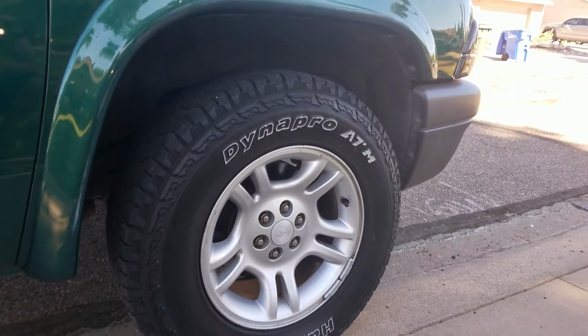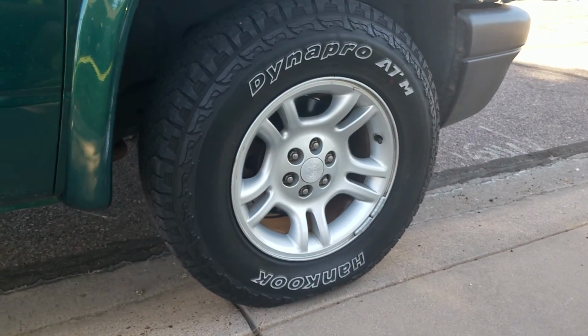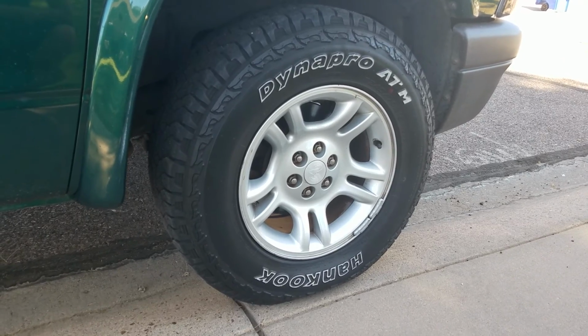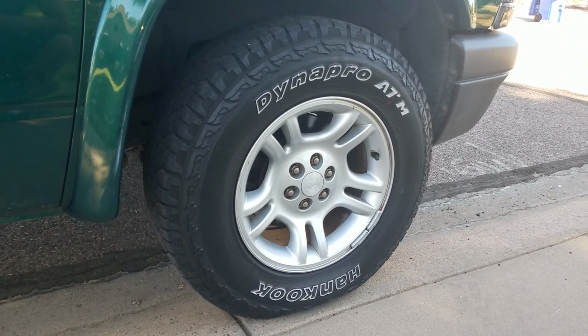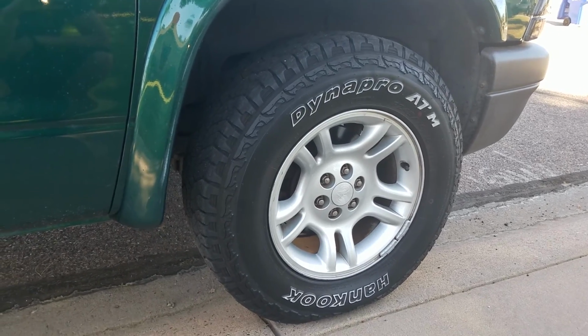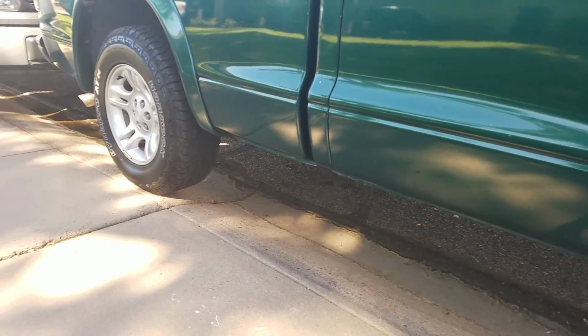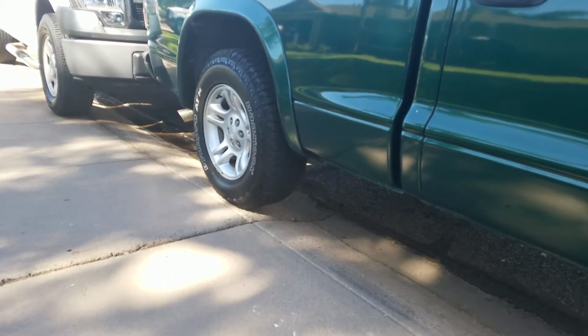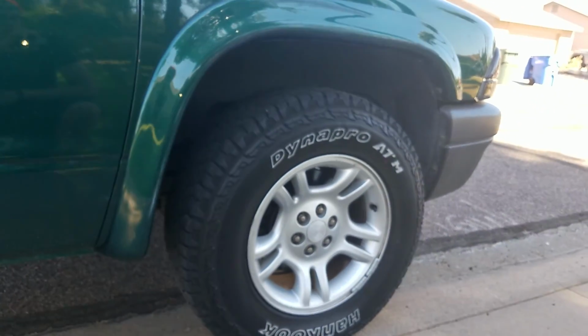I absolutely hate Michelin. But I got nothing but good things to say about Hankook. I would not have chosen these tires. But I'm pretty happy with them. For them to last, I mean, like I said, I've had this truck for 2 years. I've put 15,000 miles on it, I think, and these tires still look brand new. Don't even look like they've worn down.